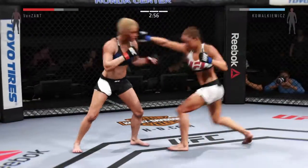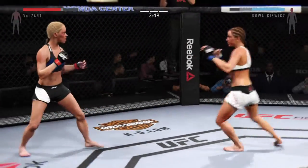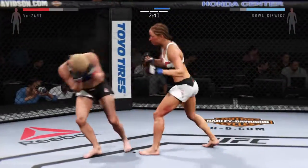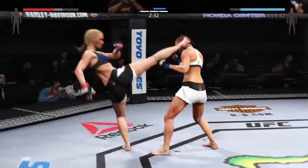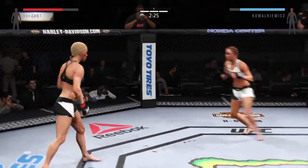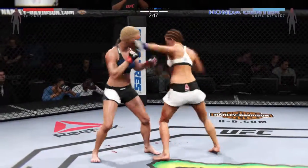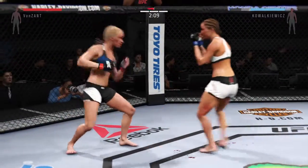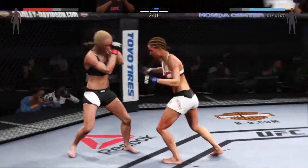Under three minutes on the clock here in the third and final round. Nice jab. Beautiful leg kick. Nice. Big kick to the head. Vicious combination. Big kick misses. Oh, stunning jab. Clean uppercut to the head. Nice leg kick by VanZant.